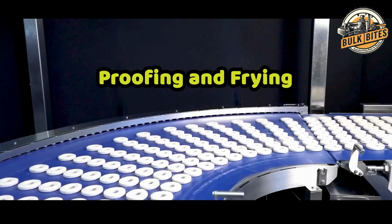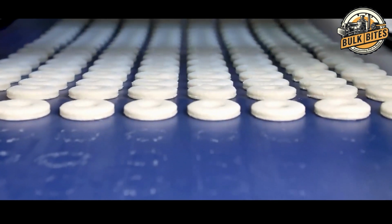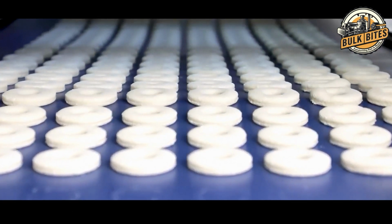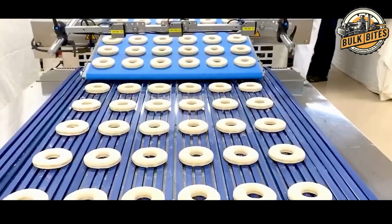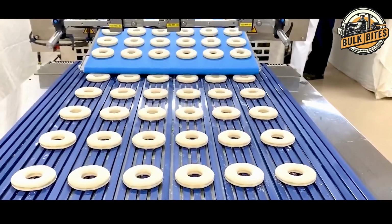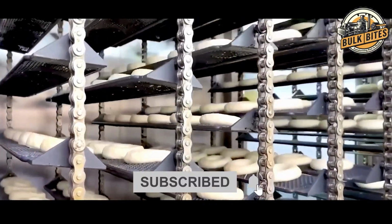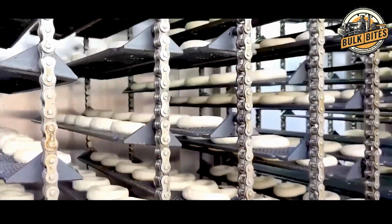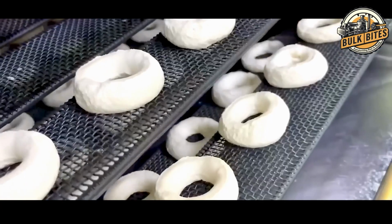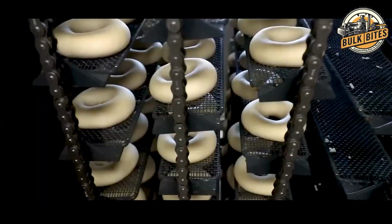Proofing and frying. The prepared doughnuts then move forward on belts to maintain uniformity. The goal of this doughnut line automation is not just to increase quantity, but also to ensure precision and uniformity in shapes, designs, and multiple operations. The belts slowly and skillfully move the doughnuts to the setters, where they are sent to the proofing section. Proofing means giving the dough enough time to rise to a specific consistency, which makes the doughnuts soft and fluffy.